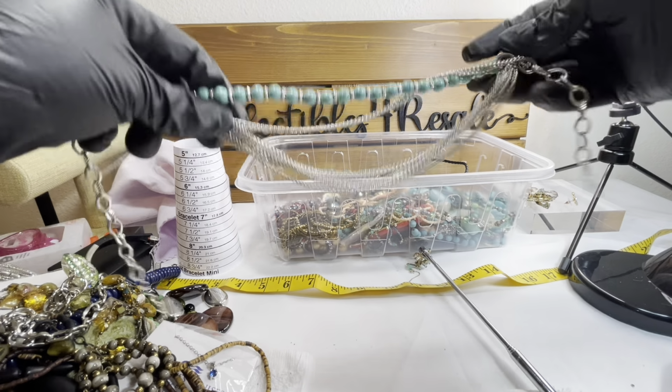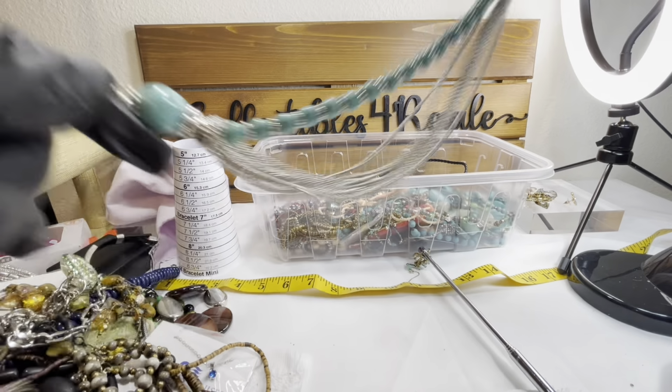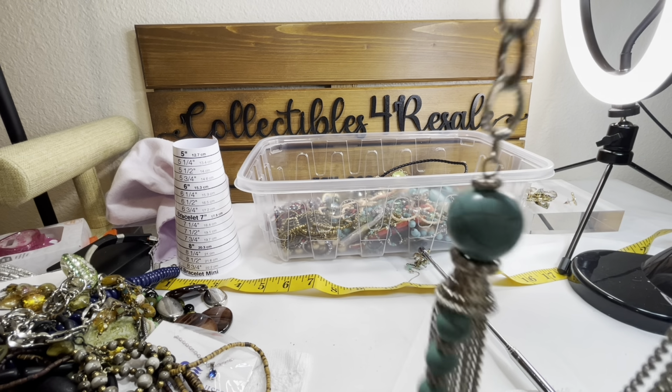All right, let's see. Oh, this is pretty. Okay. Multi-strand. Got these turquoise. It looks like howlite. Let's see.